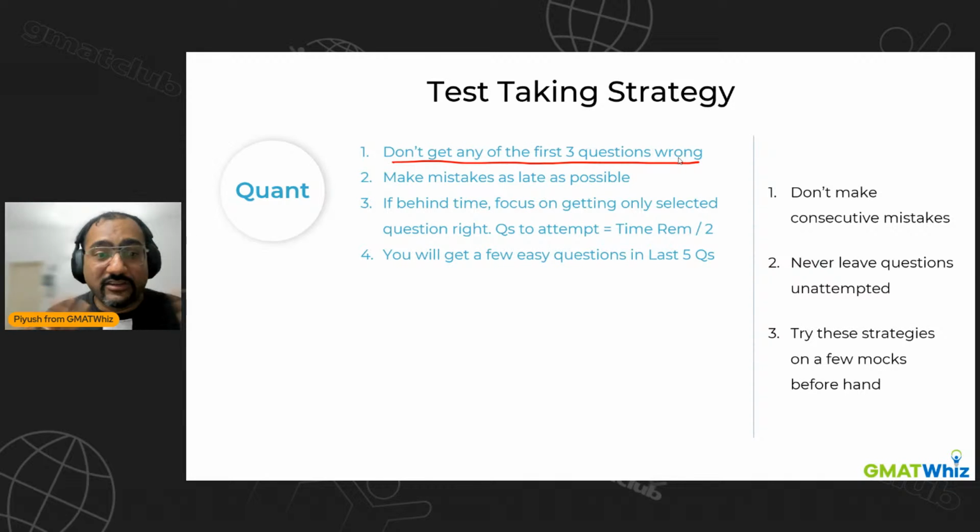It's not like that. It doesn't work that way. All I'm trying to say is don't be too protective about the first 3 questions, but at the same time, don't take them leniently. I've seen people getting an easy question in the first 3 and just doing it very quickly, moving ahead to the next question and realizing later that I just missed one case. Don't do that. Don't take them lightly.